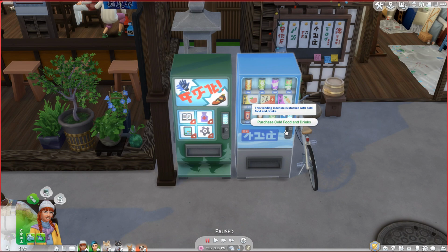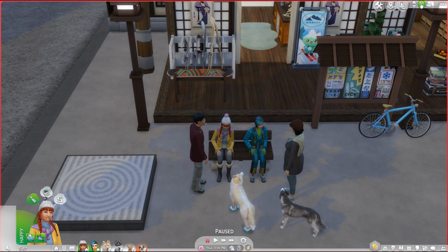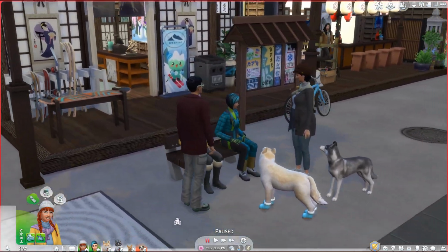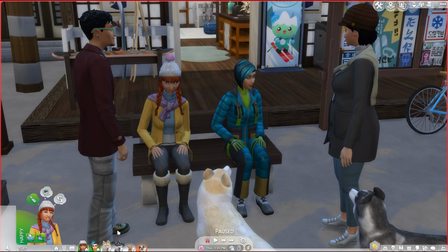We also have a really nice cold food and drinks thing, which we might buy something from to thank Ayaka for her help. But we're here, friends, right after Chomper ran away last time. Chomps, I'm so glad you're back, buddy. But we are trying to raise enough money to be able to successfully foster the little pups.